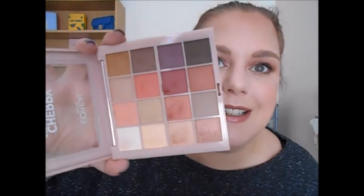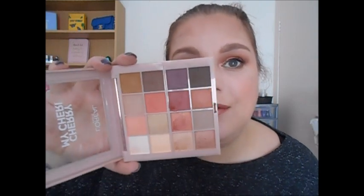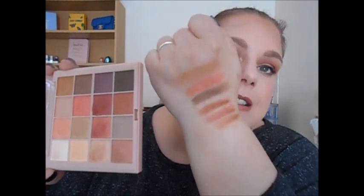Now these smell gorgeous. I have used it. So it is these shades, these beautiful peachy, pinky, browny sort of shades. Really beautiful. I've swatched a couple on the back of my hands. These are the ones that I have used in this eye look today. So if you want to see how I did, then just keep on watching.